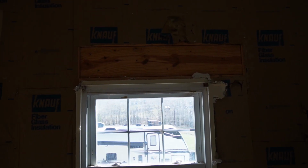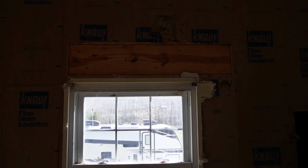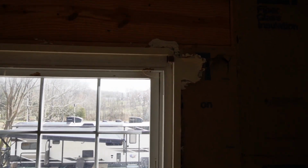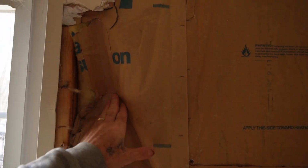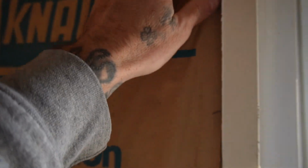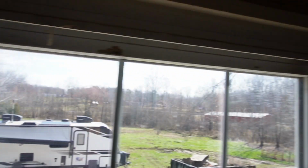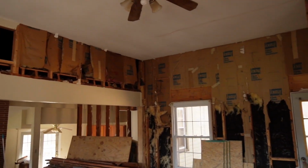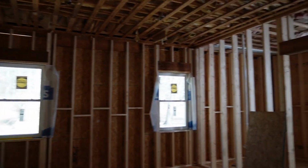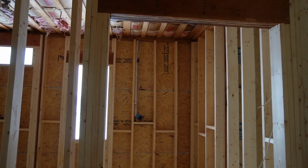For an example, you guys can see the header there, which is a tad bit too big for the window. But if you really want to get down to it, we'll look at this side. This header has no jack stud to it, which is wrong. I'll show you what a jack stud is right here. These are the headers that I put in.